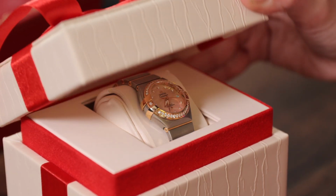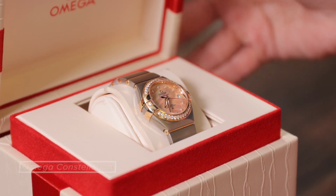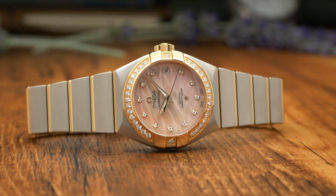Okay, I'm happy to step in. So my mother, Mary, I feel is the best mom in the world. A little bit about her, she is retired, and so her social schedule is pretty busy. Something for her would be something not as extravagant, but still just as lovely. So I went with an Omega Constellation, but not just any Constellation. This is their red gold, the two-tone version, essentially rose gold.